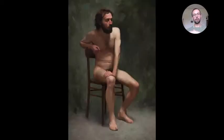And then moving on to painting the figure, that is the last stage. So as you get into still life painting, you also continue in the long pose with the model to move from charcoal to oil paint.